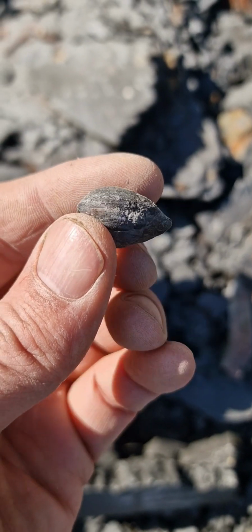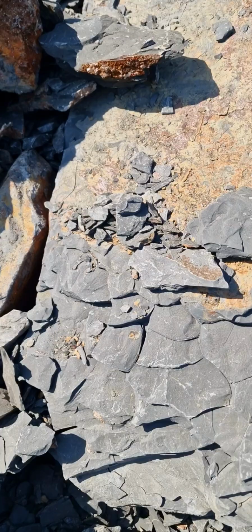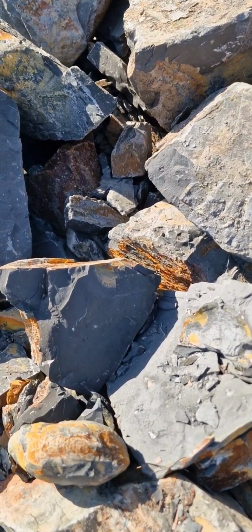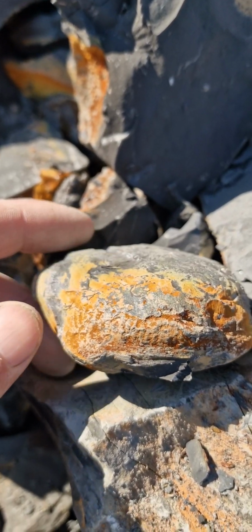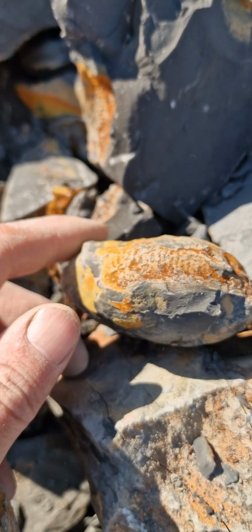Nice little bivalve just popped out of the shale there. This is quite enjoyable actually, going through the bits of shale and just giving them a little tap. They're all loose, but there's another little nodule there. Again, I don't know quite what condition that'll be in, but worth a shot.